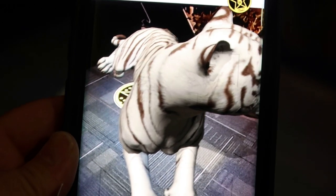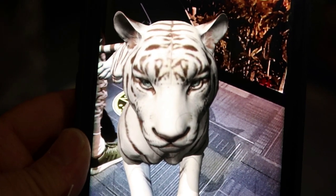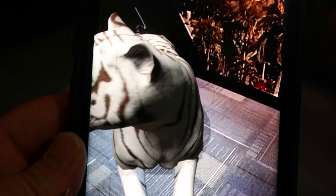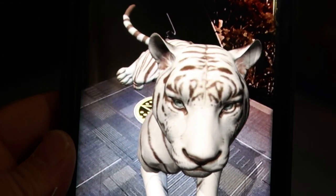Look at this. This is Kenya. He's a white tiger. And he is really cool. I also love the fact that when you do pop up your virtual reality animals, it tells you all about them. They're actually based on real animals.